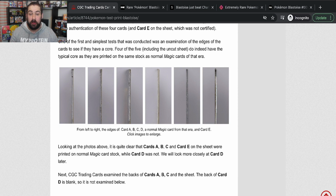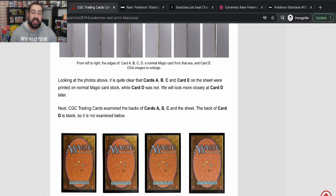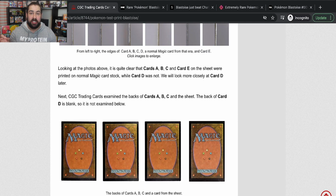4 of the 5, including the uncut sheet, do indeed have a typical core as they're printed on the same stock as normal Magic cards of that era. So cards A, B, C and E on the sheet were printed on normal Magic stock, while card D was not. So we're going to look at card D in a bit more detail shortly.